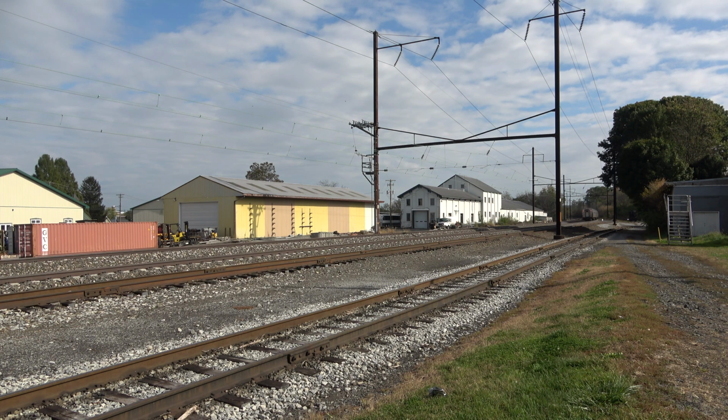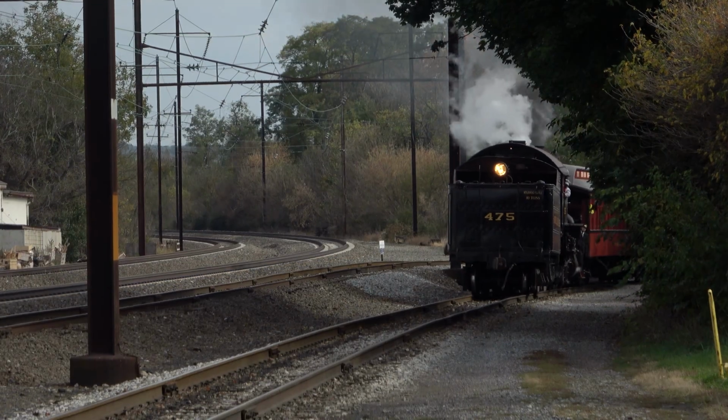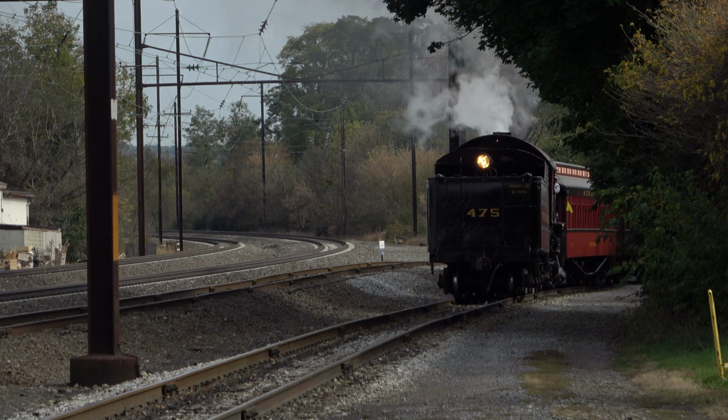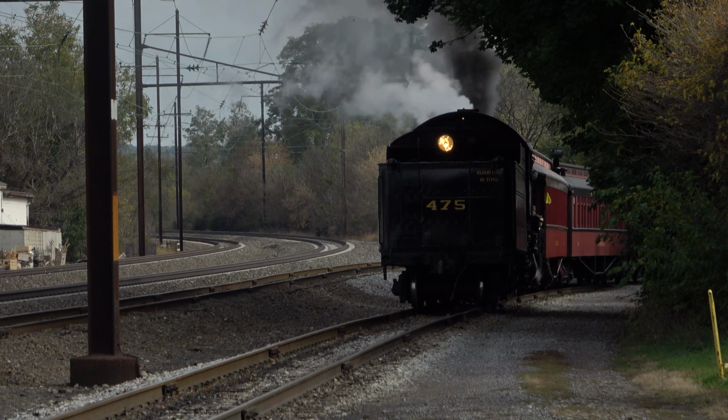The Keystone Corridor is kind of like the NEC's little brother, and trains move pretty quickly through here too. At least most of them do. The 2 p.m. Strasbourg train wasn't in too much of a hurry, as Norfolk and Western number 475 eased its train towards the runaround track.